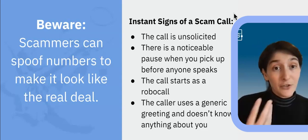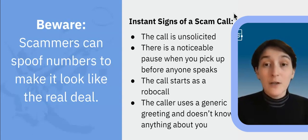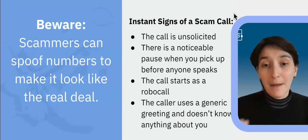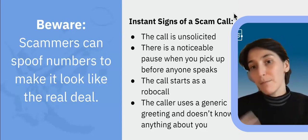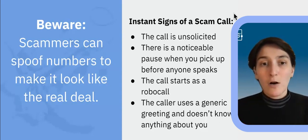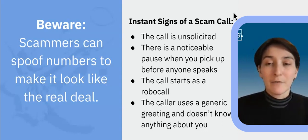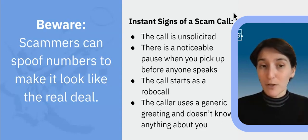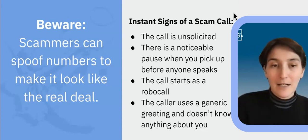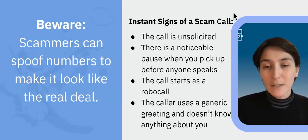The call does start as a robocall. Again, it's a way just to kind of bait you, see if you're willing to bite, and then pull you in. So if you start actually speaking or saying something, maybe that will initiate a call. But again, they're focusing on numbers. They're not necessarily focusing on doing a really great job. They're just trying to get as many vulnerable people as possible. So if you show any sign of participating, of biting, that's when they might act.